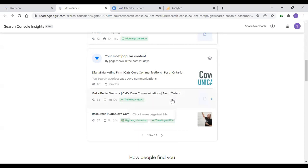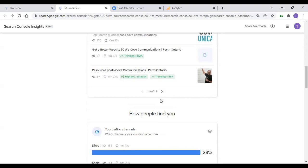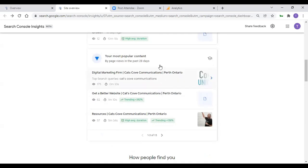Now, that's useful or not useful to you, depending on what your marketing goals are. It's always important to remember what your marketing goals are. For me and for Cats Cove Communications, if our Resources page is trending up right now, that's good. People are spending time there. This Get a Better Website page, again, those are good things. If there's traffic on pages that I don't necessarily care if people are on, that tells me a lot too, right?